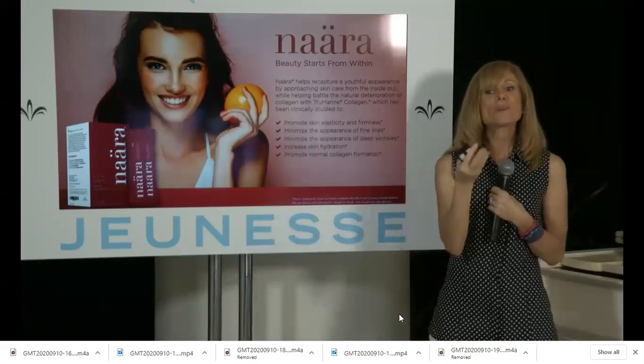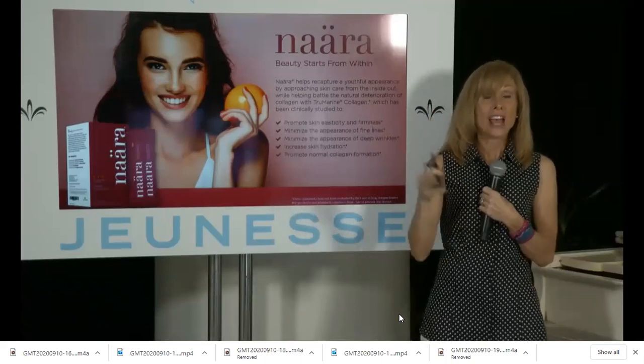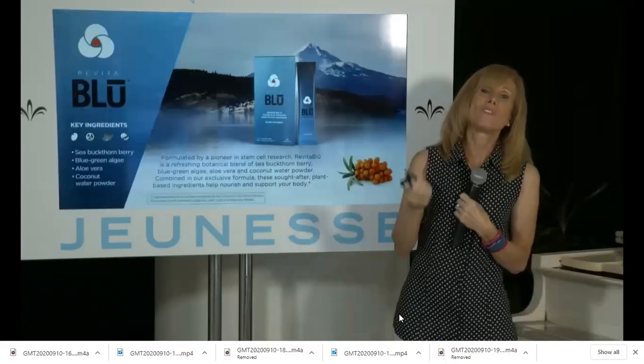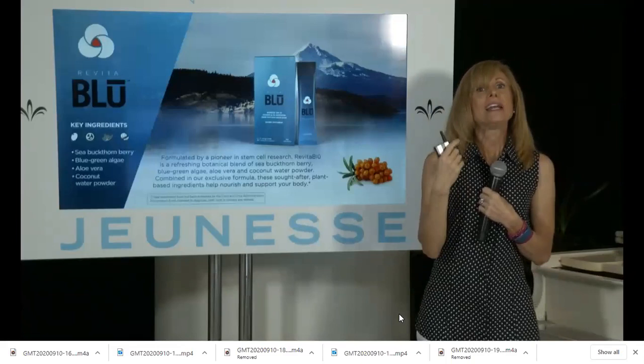And it also promotes good and normal collagen formation, and that is also vital to having our skin look as best as it can look. Revita Blue. Revita Blue is also a stick pack.